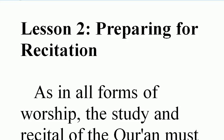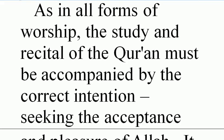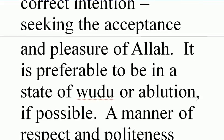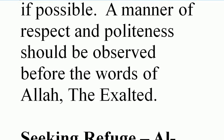Lesson 2. Preparing for recitation. As in all forms of worship, the study and recital of the Quran must be accompanied by the correct intention, seeking the acceptance and pleasure of Allah. It is preferable to be in a state of wudu, or ablution, if possible. A manner of respect and politeness should be observed before the words of Allah, the Exalted.